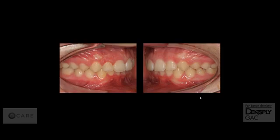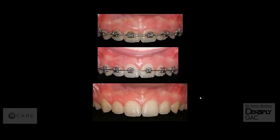These are the lateral views. So this is Joe with the hypoplasia. This is here with the gingivectomy, okay? And this is the case, finished and done. And here is Joe. Okay, another case that I want to show you is Daniel, okay?